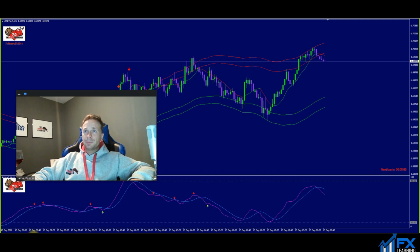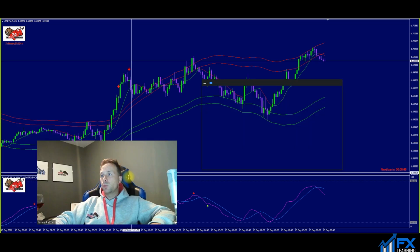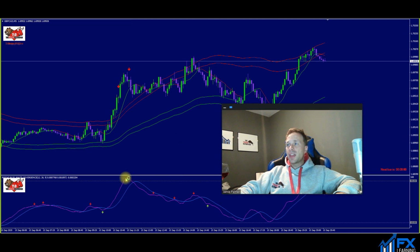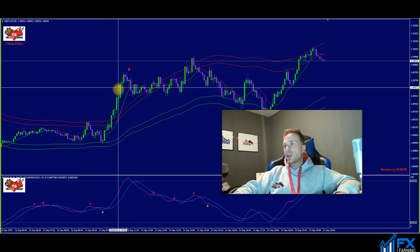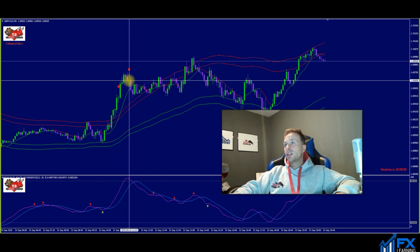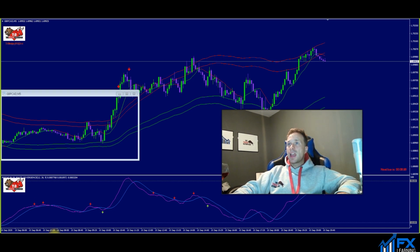GBPCAD. No signals on GBPCAD. In fact, I've got one sell on GBPCAD, which if I just move this over like there, I've got a sell on this one. I wouldn't take this signal here because the MACD hadn't crossed over then. I'd definitely take this one here. Again, stop loss 15 pips. This trade went to around 17 pips, so that one would have hit take profit. USDCHF.